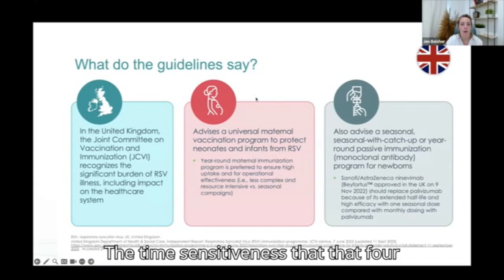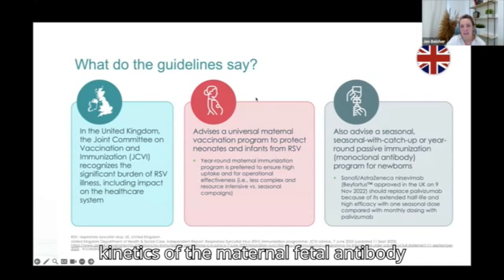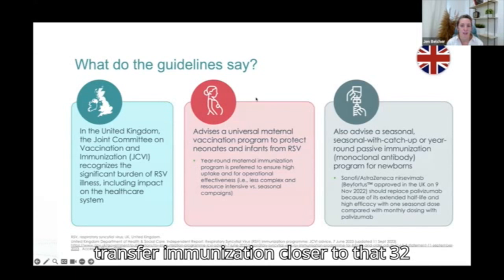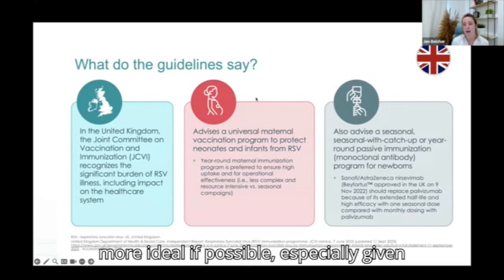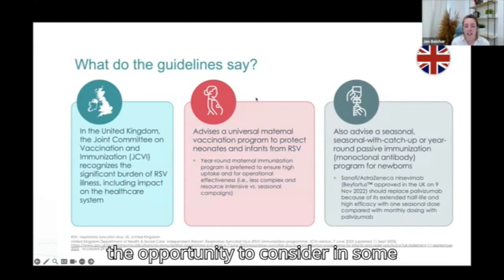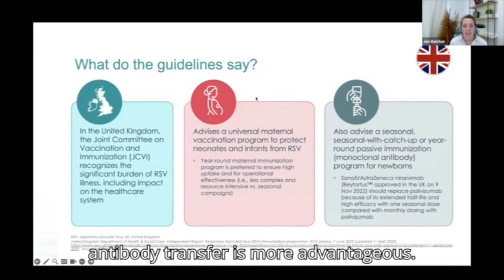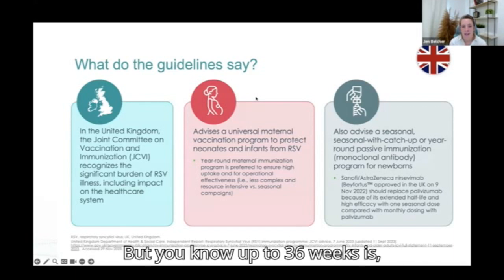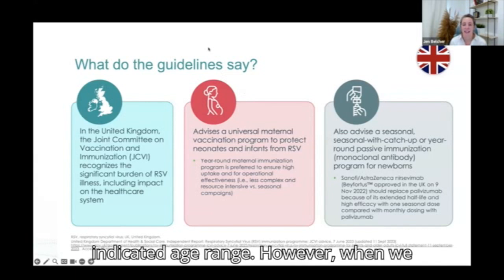The time sensitiveness, that 4-week window, and that consideration that if at all possible, given the pharmacodynamics and kinetics of the maternal fetal antibody transfer, immunization closer to that 32-week period is really more ideal if possible, especially given the opportunity to consider in some instances where it's practical co-administration with the Tdap immunization. But ultimately that longer time to allow for that antibody transfer is more advantageous, but up to 36 weeks is absolutely part of that indicated age range.